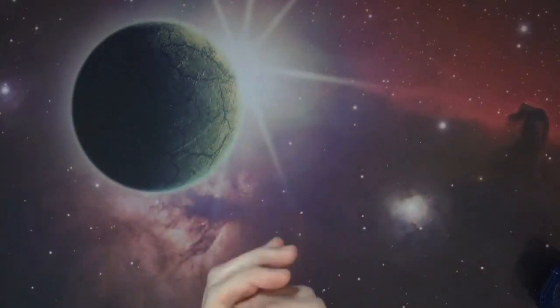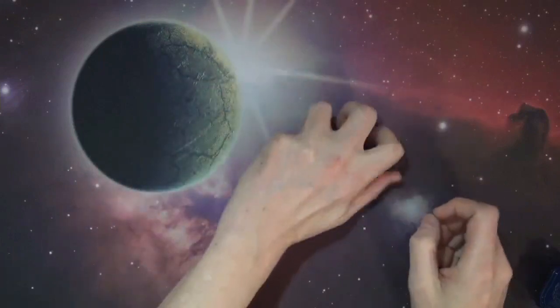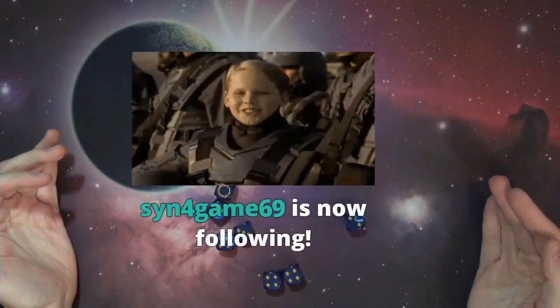Here's 12 dice. Let's see what we get. Hey, that's not a bad roll. All right, let's do it again. That was actually right about average. I'm doing my part too.